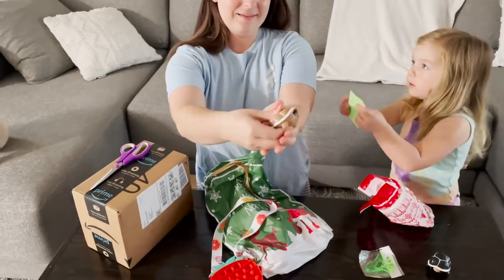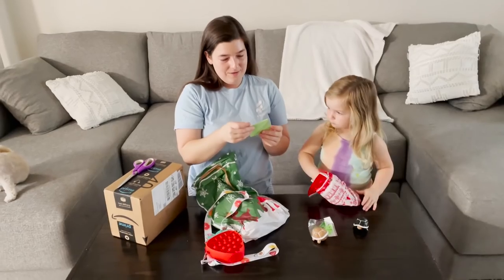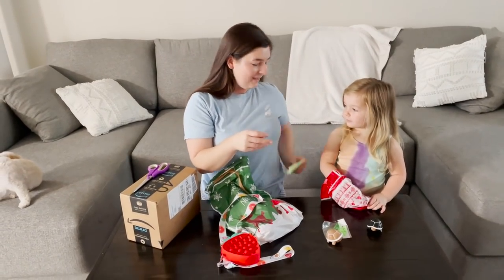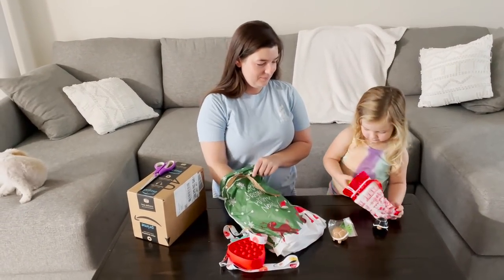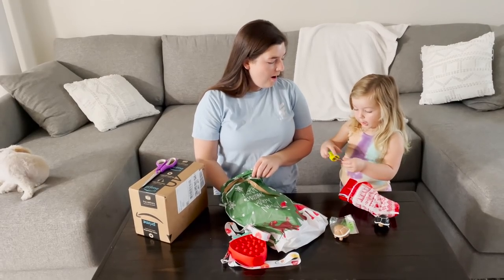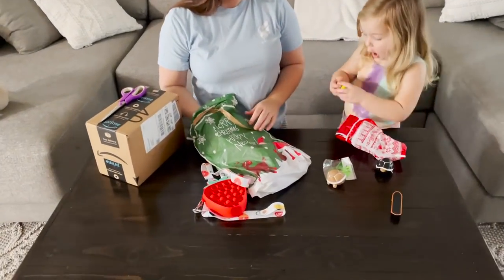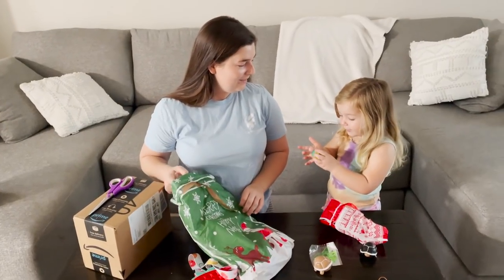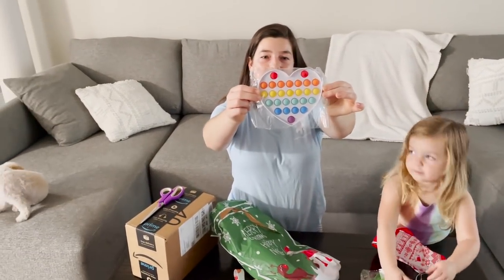What's this note? There is a note in my bag. Okay. The note says all of the items that are in the bag. Look, I got a skateboard. A little tech deck. Cute. I got, but that has a tape on it. A slinky. Thank you. Aw, I got a heart thimble.